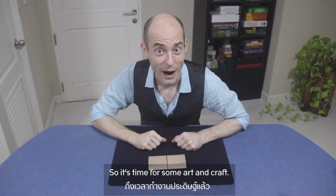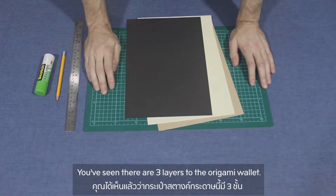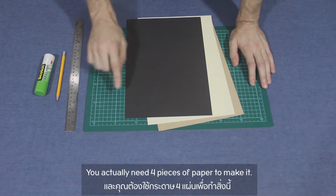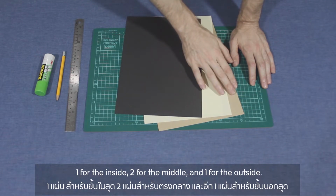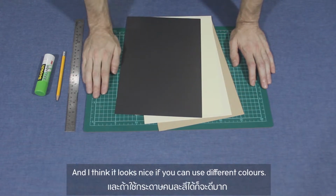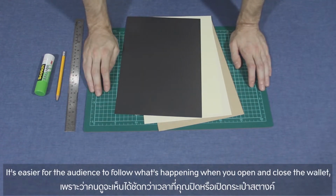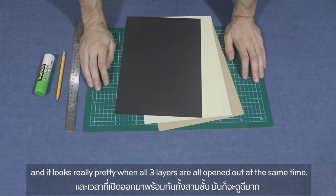So it's time for some art and craft. You've seen there are 3 layers to the origami wallet. You actually need 4 pieces of paper to make it. 1 for the inside, 2 for the middle, and 1 for the outside. And I think it looks nice if you can use different colours. It's easier for the audience to follow what's happening when you open and close the wallet, and it looks really pretty when all 3 layers are all opened out at the same time.